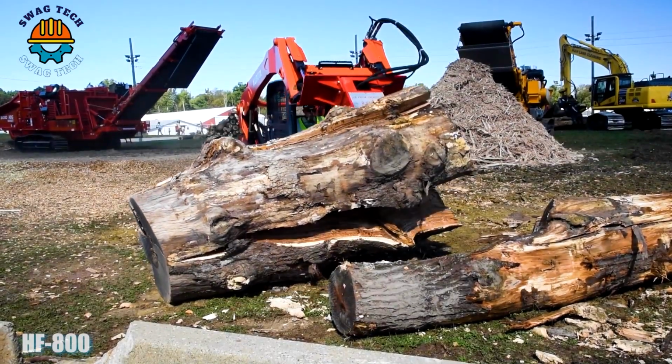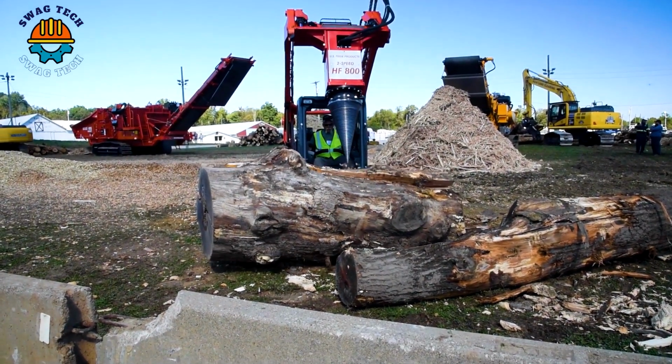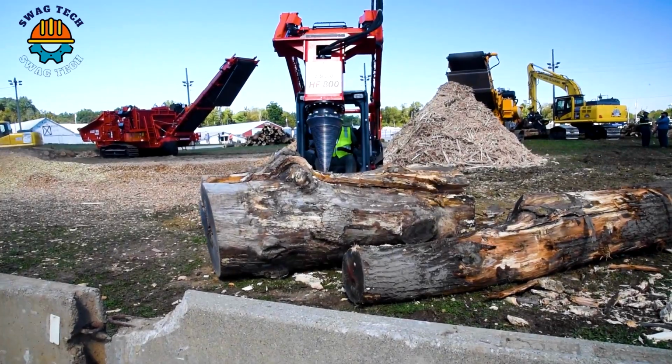With the power of the 8880 speed cone splitter, it achieves excellent results in wood splitting, turning heavy logs into manageable pieces.